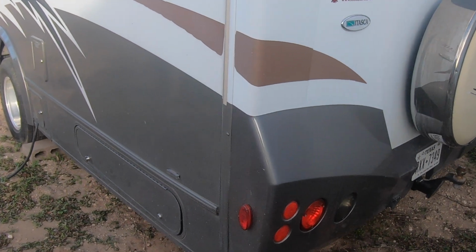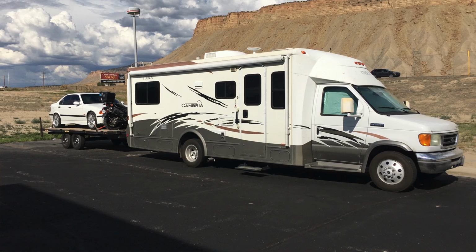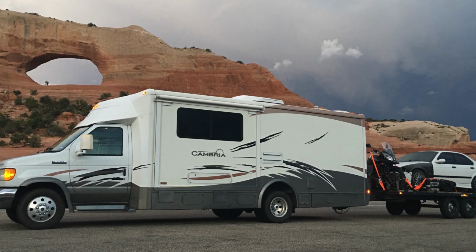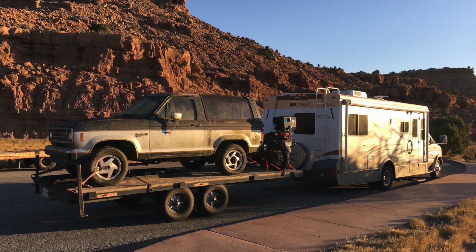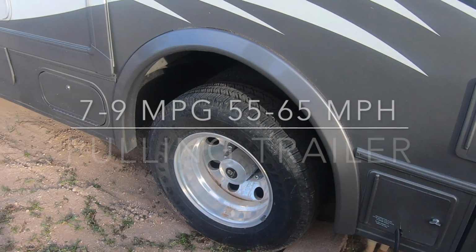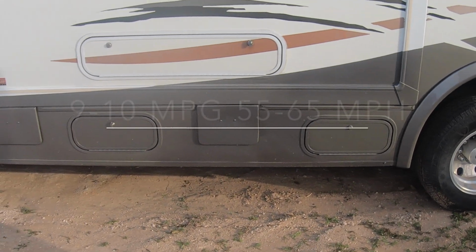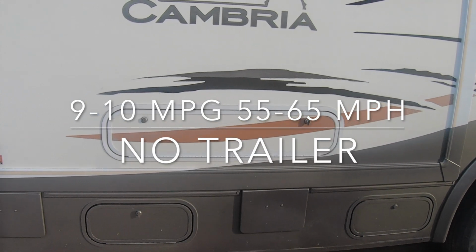Eventually we wound up pulling a small lightweight flatbed trailer that I use with my motorcycle on it and a Bronco 2, and this thing did pretty well, getting over 9 miles to the gallon. Sometimes the average was more like 7, which I didn't think was too bad, seeing as how it was pulling quite a bit of weight.